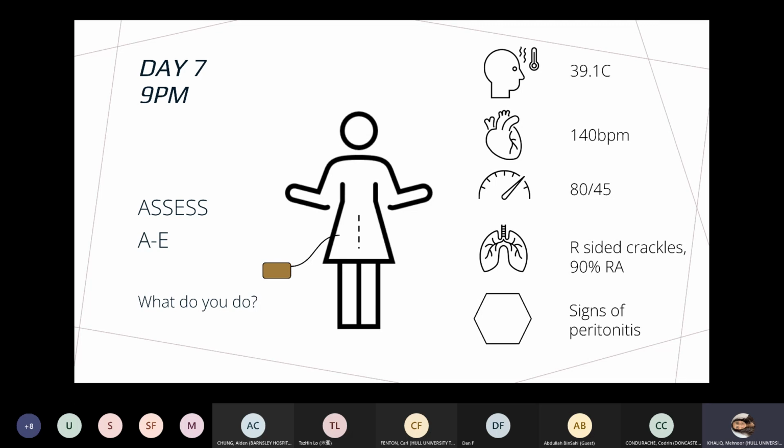So again, you need to do your A to E assessment. It's really important, when you first see an acutely unwell patient, that you do A to E, because it's going to tell you just how unwell the patient is, and there might be an indication of what is actually going on as well.